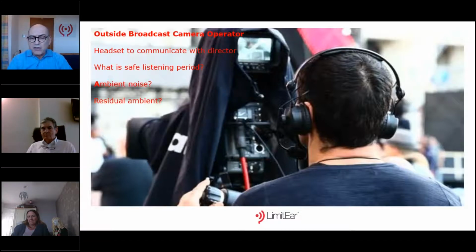That residual ambient changes throughout a game of Premiership football. But there are other cases. He might well be a cameraman who does Premiership rugby. Some of their grounds are very old, and some of the camera positions are well within the crowd. So you get a much higher level of ambient sound, ambient noise, and therefore much higher levels of residual ambient.